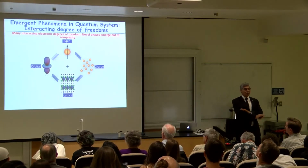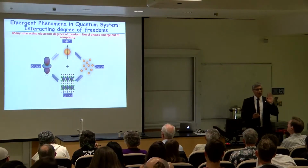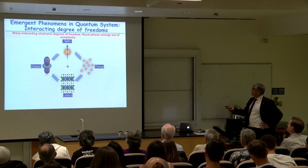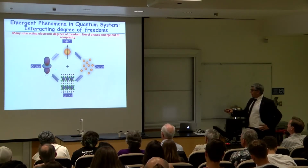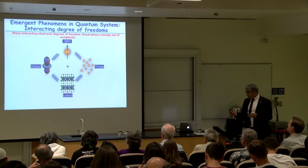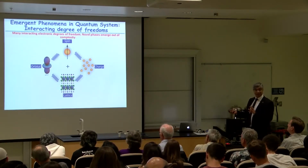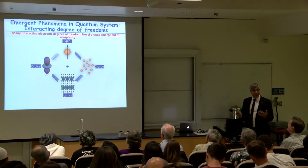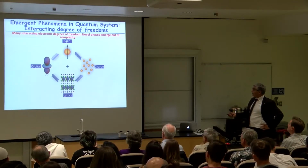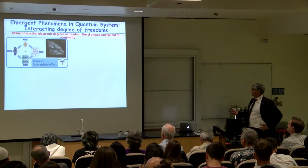If you look at all of condensed matter physics, general physics, pretty much it comes down to 4 important aspects. You have charge, you have spin, you have lattice, and the atom could have its own orbits. If you look at these various degrees of freedom which exist, how do the material properties evolve and how do we utilize them? It arises because of the interaction of many degrees of freedom. They interact together, and I'll give you an example in a simple way.